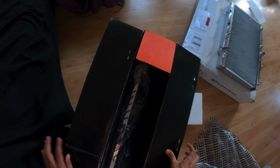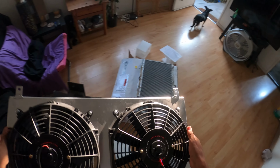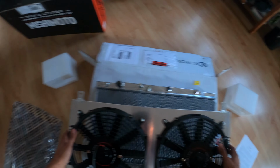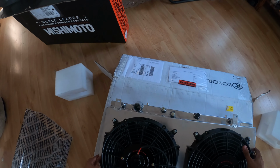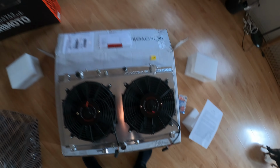Mishimoto fan shroud. So this is what I did get, a Mishimoto fan shroud for this radiator. This is also new. I just unboxed it to look at it. So pull this one out. This one, like I said, has been unboxed. So this thing should go. I already took off the bolt, so oops, upside down. There you go, something like that.